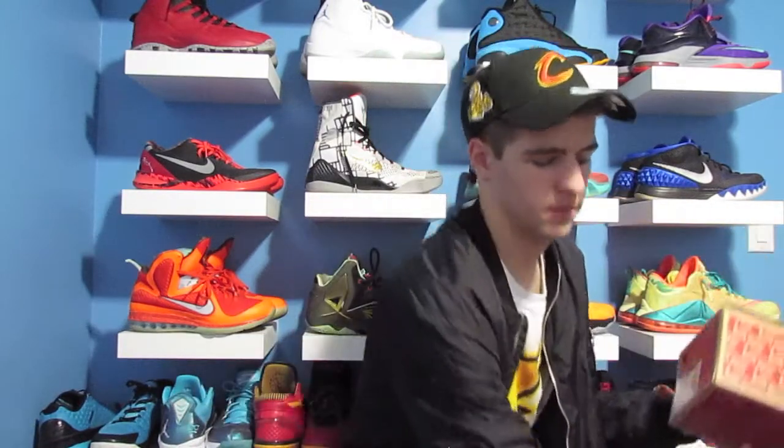The last but not least thing for sure, we got some sneakers, boys. We got two pickups from the Vans store. Let's see, what's the first one? Alright. First one, I went with essential colorways this time, so you're not gonna see any crazy colorway this time around.